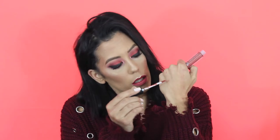So let's just open it up. We'll just do a quick swatch. So it kind of tilts upwards if you can't tell.